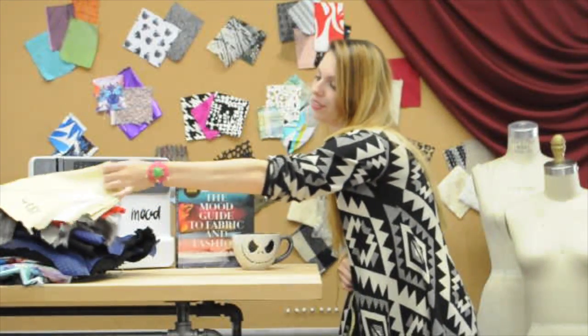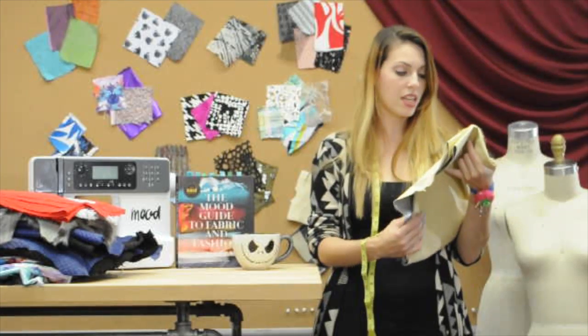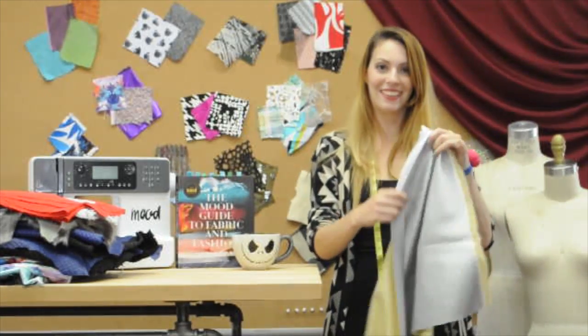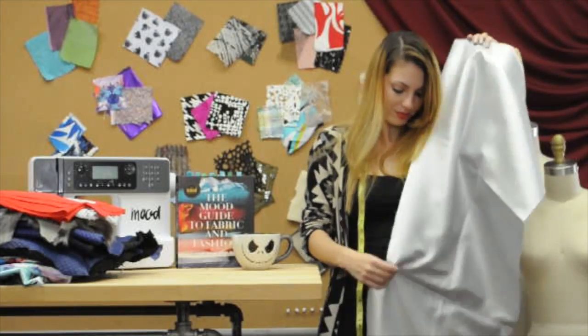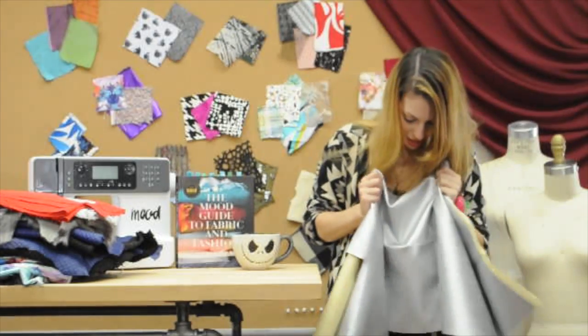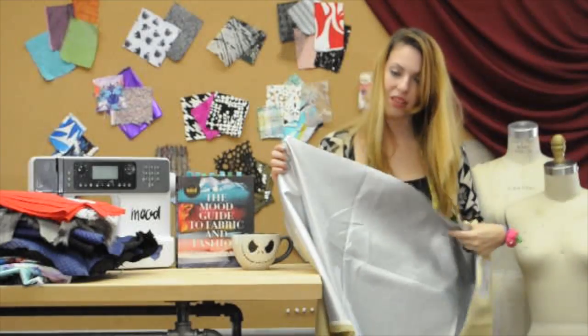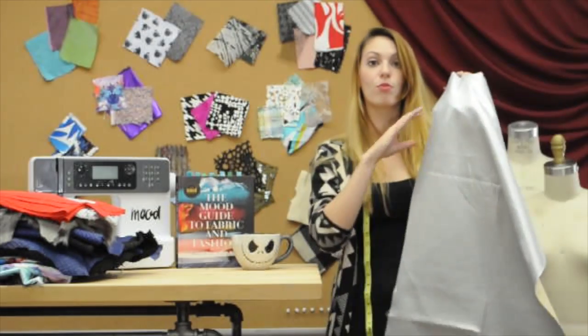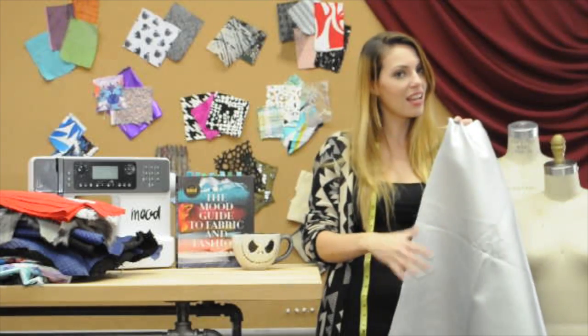The next one is 308-858, and it's a faux leather. It's metallic silver. It's shiny when you bend it, but when you hold it flat, it's kind of matte in color, so you won't have that really, really bright sheen, but it's subtle enough and it's kind of classy.